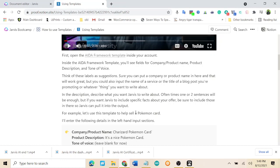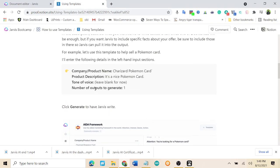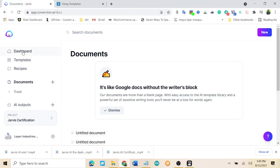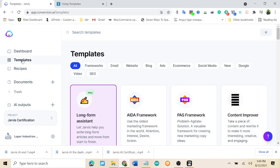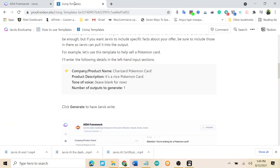For example, let's use this template to help sell a Pokemon card. I'll enter the following details in the left-handed input sections. So let's go over here to the Ada. So remember, we'll go back on the dashboard. We're going to go into templates. All right, we'll click templates, Ada Framework. Remember, that was attention, interest, desire, and action. So let's click that. Let's populate it with what they did. Company product name.